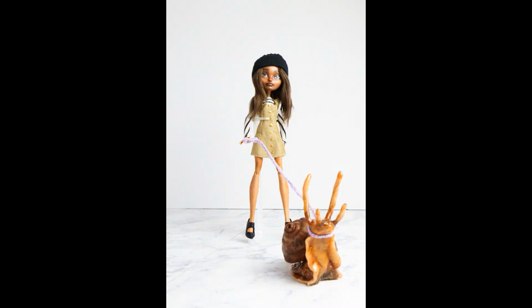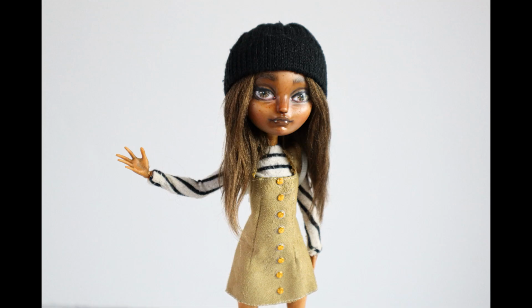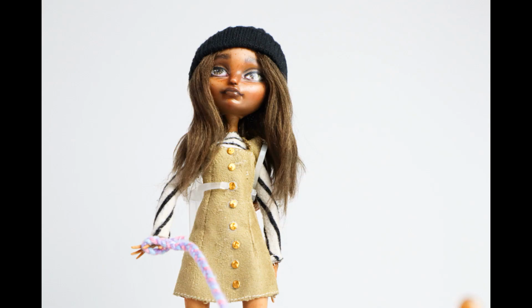Here's our final look at Gail and Gilda. Overall, I really enjoyed using an Ever After High doll for this project. They have rounder faces than the Monster High dolls, so that allowed me to go into more details on her face and eyes than I would get on a Monster High doll.